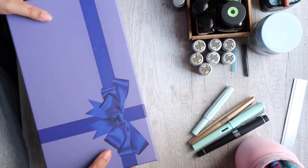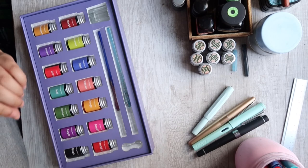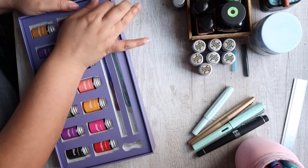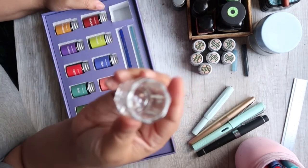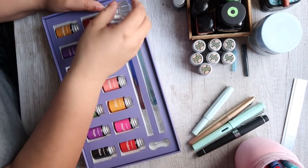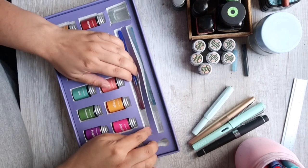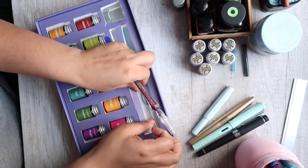This was also a gift from my Secret Santa at my office, which was actually one of the doctors that I worked for. It's another glass pen set with a whole bunch of inks. I thought they were solid colors, but they're actually all glitter. It comes with a little glass for when you want to dip your pen in either water or ink. It comes with a medium and a fine nib.